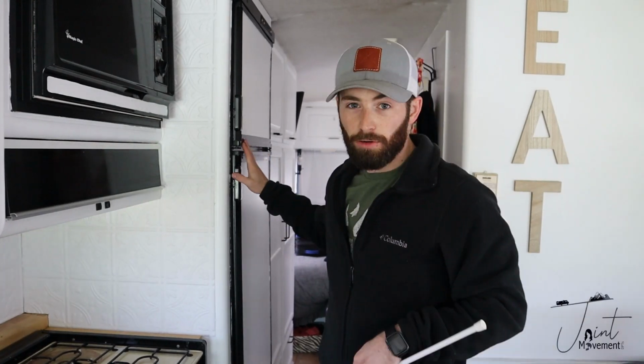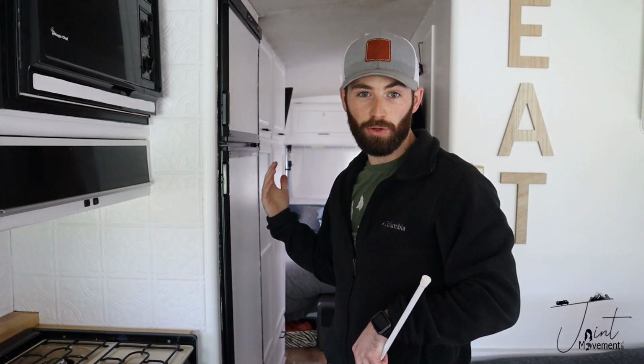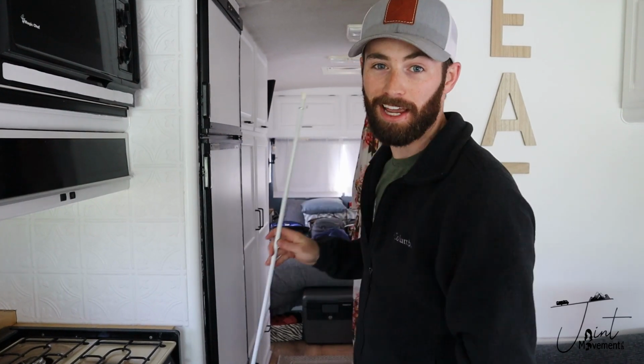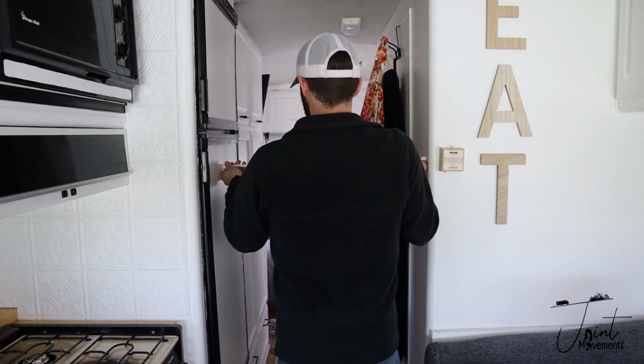We found out quickly when we first drove Big Betty with a full fridge that our refrigerator latch doesn't do very well. It stays closed, but when you have food in the door, as soon as we went around a turn, the door flew open and all of our food came out. That's why we have this. So we just got a typical tension rod and we put it between the door and the hallway wall to keep it closed while we drive.